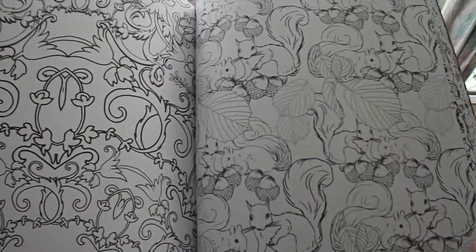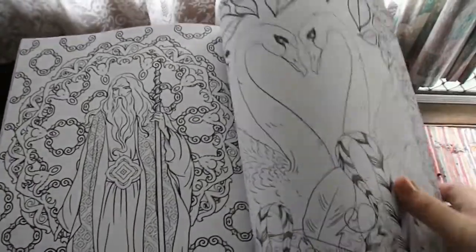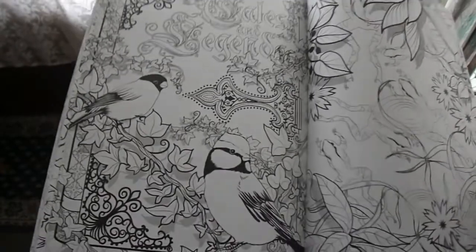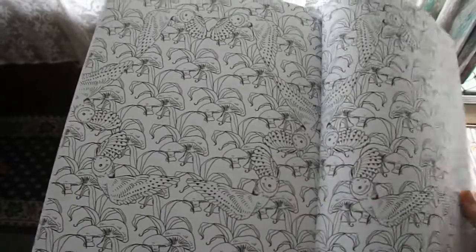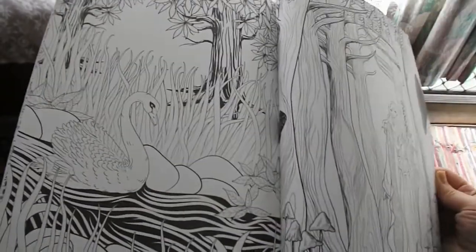Gorgeous little squirrels with acorns. That's so cute. Whoops, got two there. Beautiful swans. Beautiful little birds. Lots of little, I think they're owls, yeah, and mushrooms. So that's that one. That's a really lovely book.